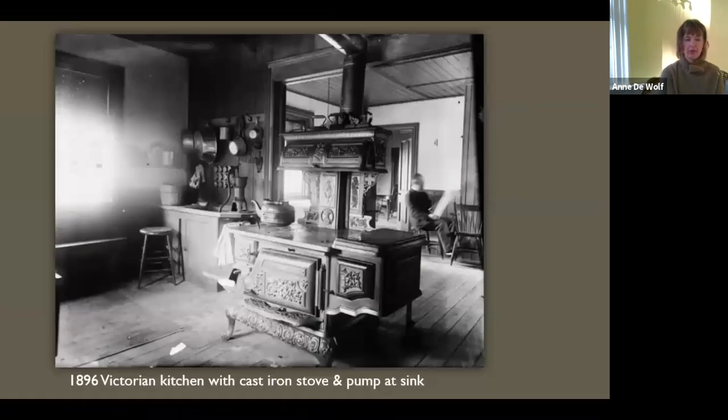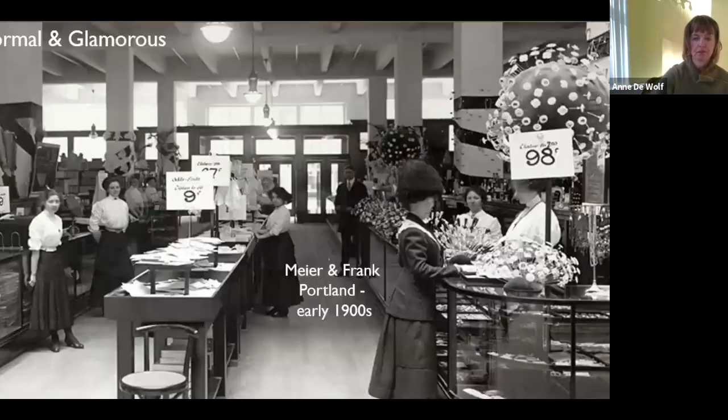Here's a kitchen from 1896, and even the cast iron range was ornately decorated. Curlicues, floral designs were very, very common. And here you can also see that some genius inventor brought in a pump to bring water into the house rather than having to go to a well outside of the home. Formal and glamour were kind of the trend of the times.